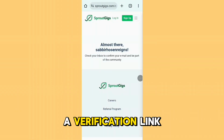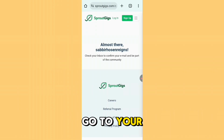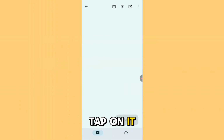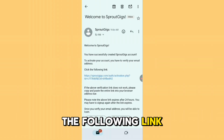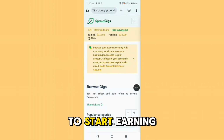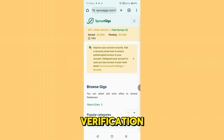A verification link will be sent to the email you used during sign up. Go to your Gmail account, open the email from SproutGigs, and tap on it. Click the following link. After that, log in to your account. To start earning from this website, you must complete your KYC identity verification.